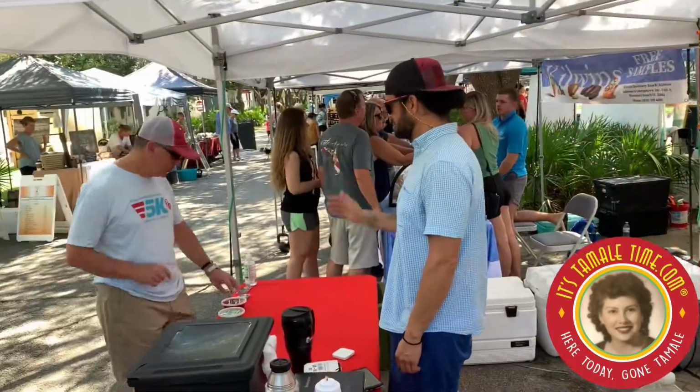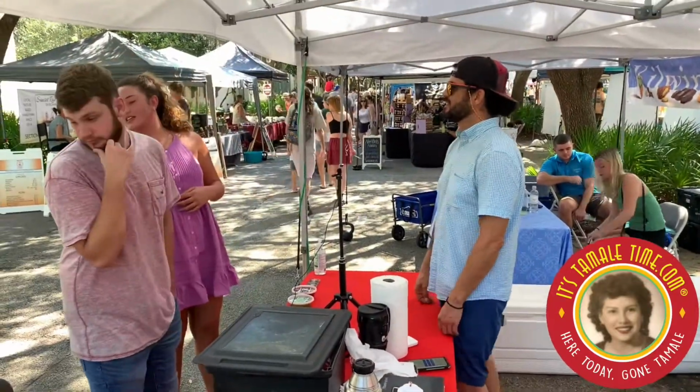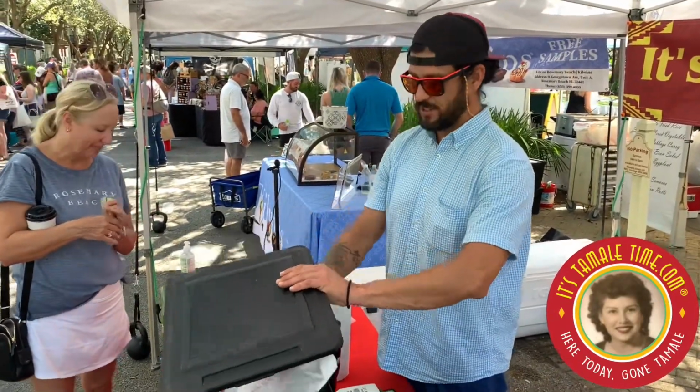Welcome to It's Tamale Time. Fruit and vegetable. I do have them frozen by the dozen. Yes, have you bought these from me before? No. They're actually vegan, but I call them roasted. Can we get a dozen of the smoked brisket? Absolutely. Did you try a sample then? No. You want to try a sample? Sure, let's do it.